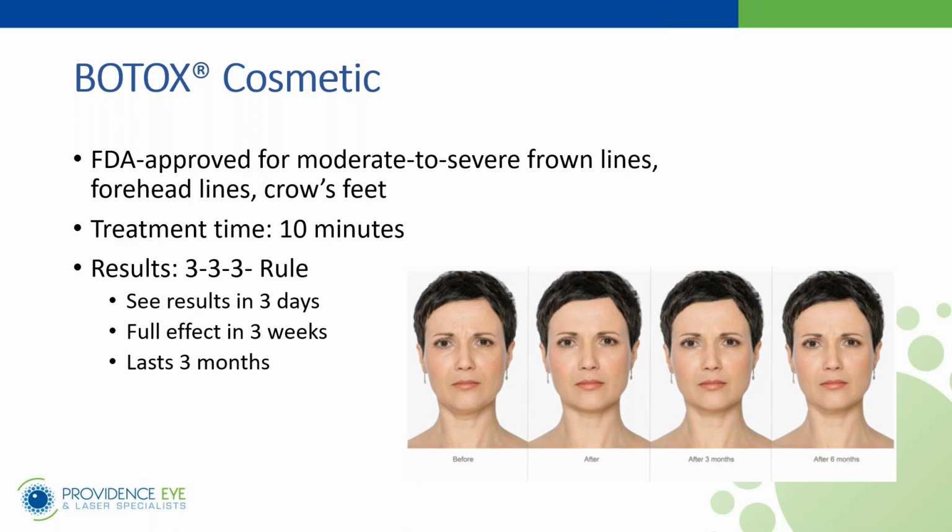So let's dive in. BOTOX, again, is used to treat dynamic wrinkles, or wrinkles that form when you animate and contract certain parts of your face. This is FDA approved for moderate to severe frown lines, those 11 lines, the forehead lines, and crow's feet. There are some other common but off-label uses, such as a mini chemical brow lift. We can do a lip flip to try and increase the projection, or even treat the masseter or the jaw to try and soften some of that jawline.